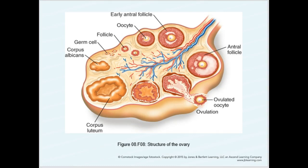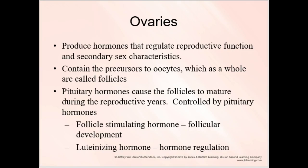Good morning, good afternoon, and/or good evening, depending on when you are studying in this race to finish pathophysiology. We are back with part 2 for chapter 8, reproductive function. Such an interesting chapter that we are studying here. We ended up on this slide at the end of our last lecture, and we're going to talk more about ovaries and their functions.